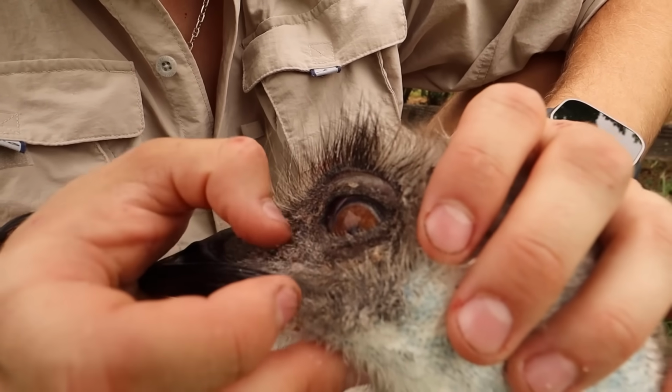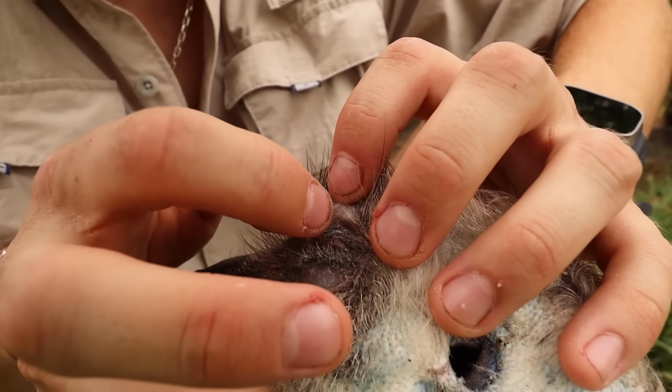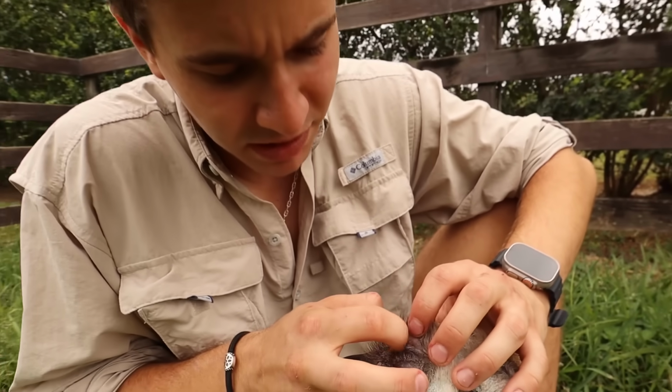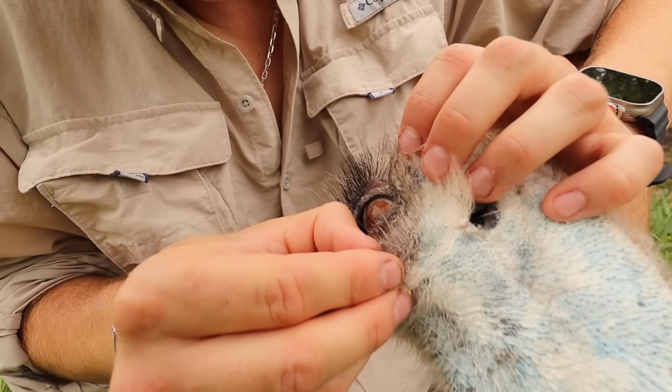Now, although we are not finding any ticks, you can see there's all of this kind of flaky skin right here. So we just want to help get this flaky skin away. Now we want to be as gentle as possible here. So we don't want to touch her cornea, but we just want to use our fingers to just kind of peel this flakiness away, because this flakiness could be a little bit itchy, and it's just peeling right off just like this.